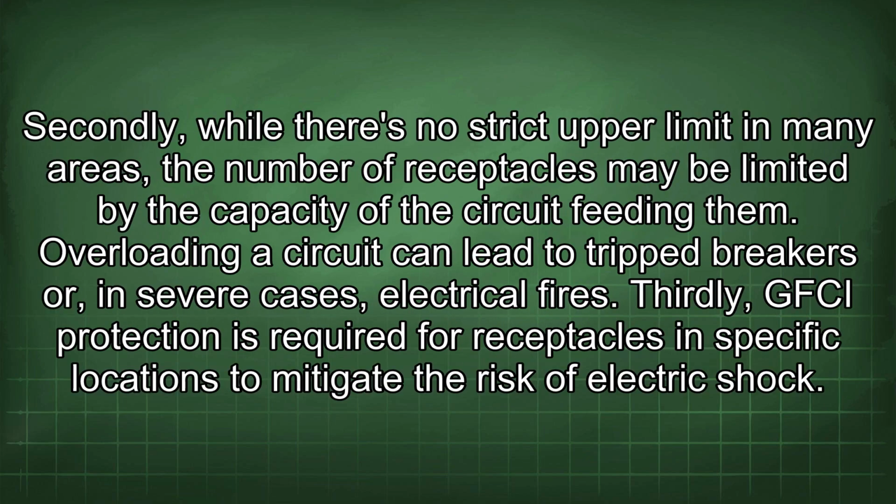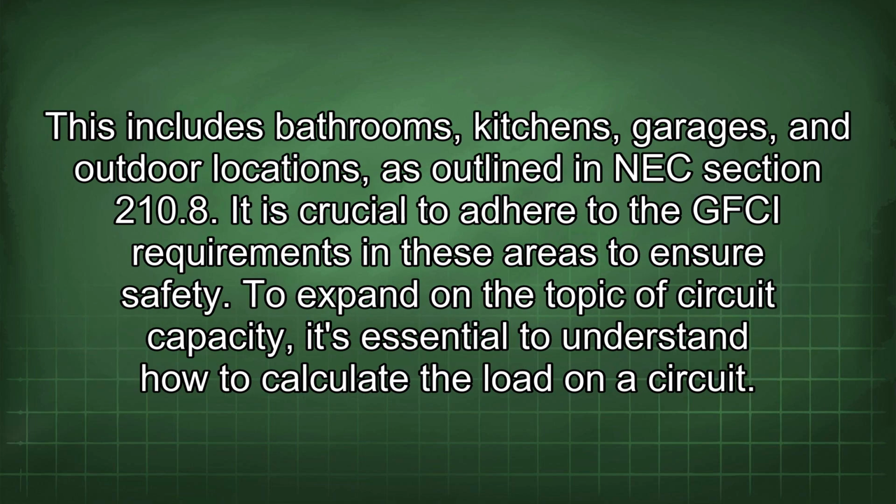Secondly, while there's no strict upper limit in many areas, the number of receptacles may be limited by the capacity of the circuit feeding them. Overloading a circuit can lead to tripped breakers or, in severe cases, electrical fires. Thirdly, GFCI protection is required for receptacles in specific locations to mitigate the risk of electric shock. This includes bathrooms, kitchens, garages, and outdoor locations, as outlined in NEC Section 210.8. It is crucial to adhere to the GFCI requirements in these areas to ensure safety.